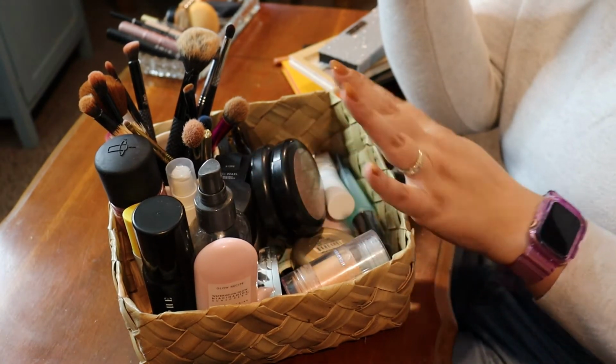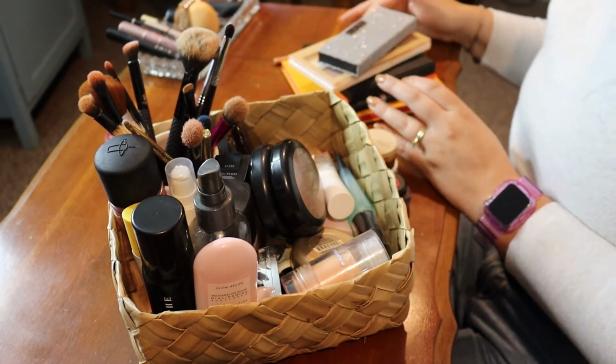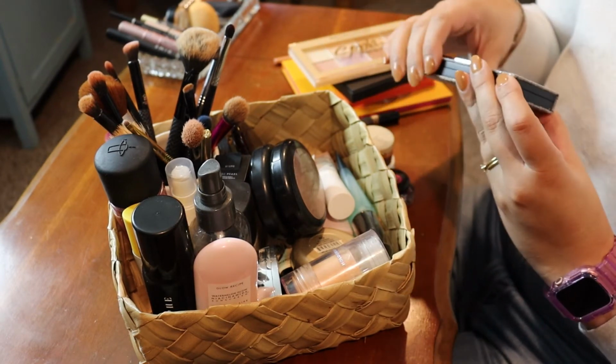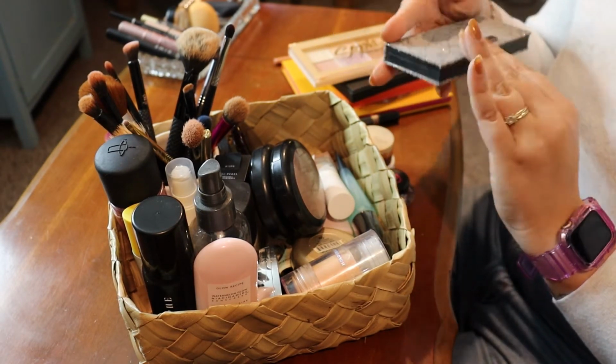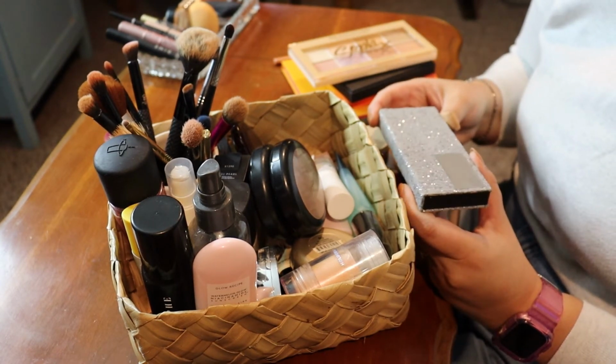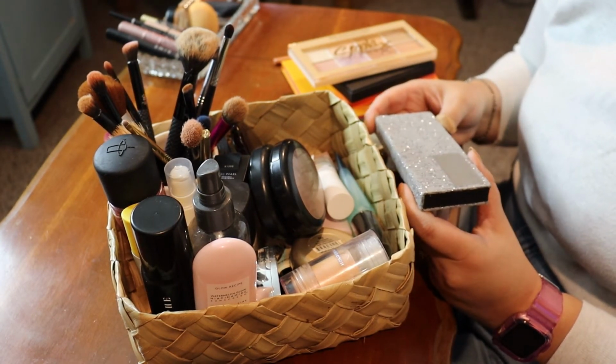Again, because some of these eye looks might be a little more cool toned than normal. Okay, so now let me show you these two highlighter palettes. This is from the Holiday Collection, I think 2 years ago. This is the Flashing Ice Extra Dimension Skinfinish Trio in Medium Deep.